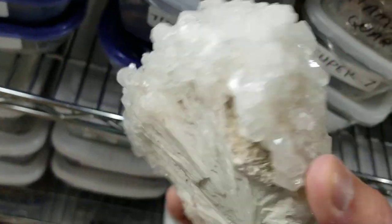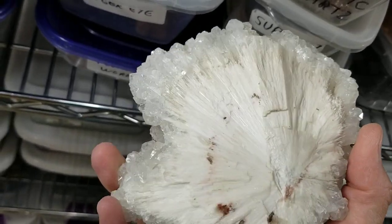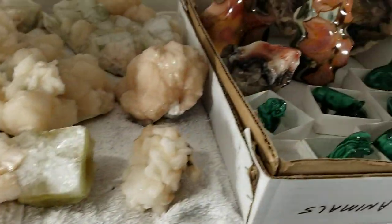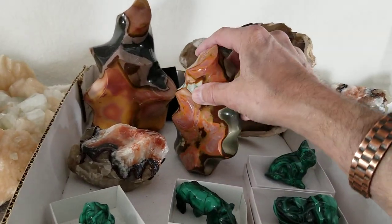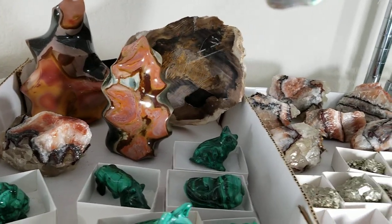It's a white apophyllite growing on scolecite, which is a beautifully shimmery mineral. And we picked up 36 incredible scolecite palm stones in Tucson this winter, all with amazing shimmer. Over here we have some of our malachite animals. They're getting really hard to get. They're so expensive. These are, again, called flames. They're carved this way. These are landscape jasper, also called polychrome jasper.